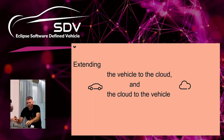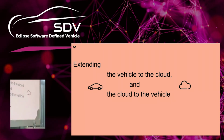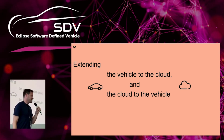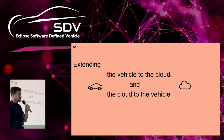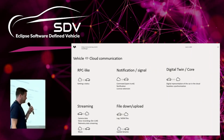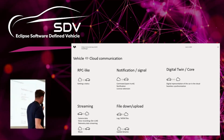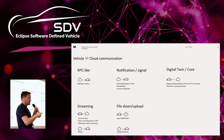Okay, thanks. Now we have the vehicle in the cloud, or the cloud in the vehicle. Let's extend them both into each other and look at how they communicate a little bit. To be honest, I'll be short on this slide because it's probably a bit insulting in the depth of it for many of the people here. It's just a reminder that when you communicate between vehicle and cloud, you talk about very different modes of communication.